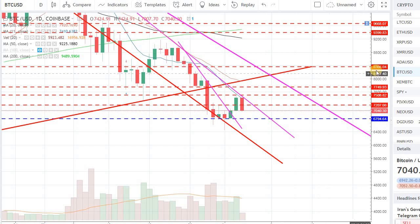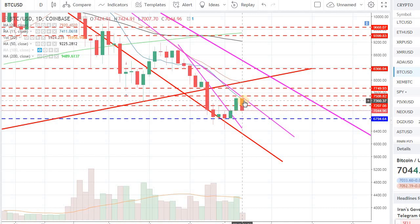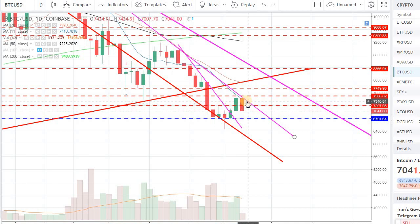All right, so for today, first of all, we need to make sure we are regaining some of the loss that we have incurred throughout the day or throughout the last 24 hours. So we need to regain some of this red that we are sitting in right now. Right now Bitcoin is at the 7,000 level. For us to break out, I'm still looking to get over that 7,500. If we can get over 7,500 with good volume, then you will see that 8,000 level fairly soon.